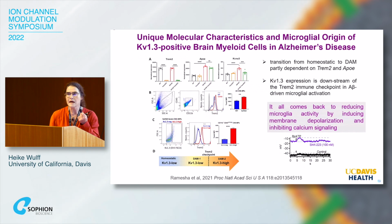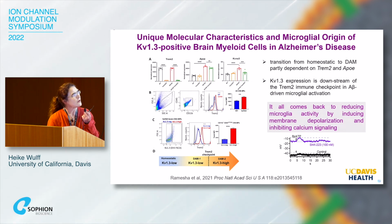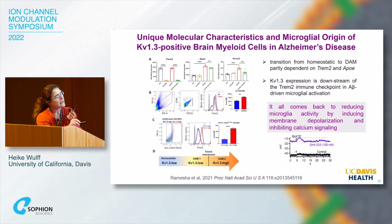If you do pathway analysis, which I really don't understand, Kv1.3 expression is downstream of the TREM2 immune checkpoint in A beta-driven microglia activation. But then mechanistically, at the end of the day, this all comes back to membrane depolarization. Kv1.3 inhibitors depolarize microglia and prevent A beta-stimulated activation.